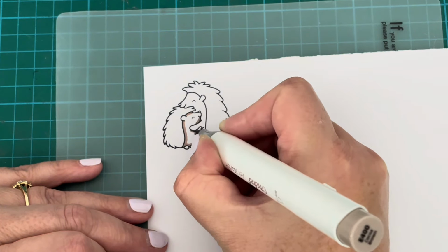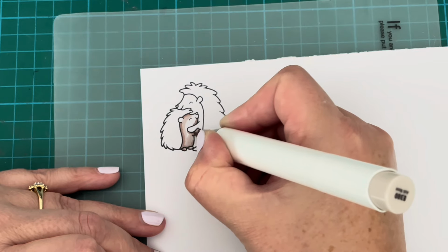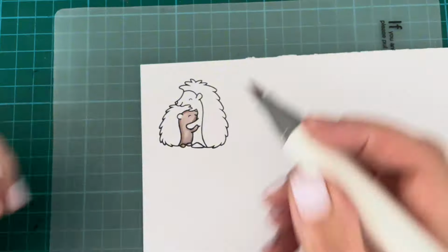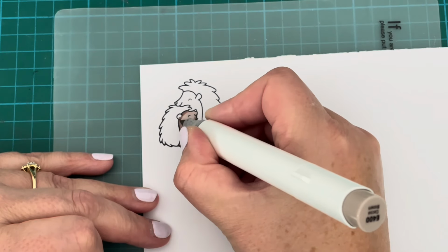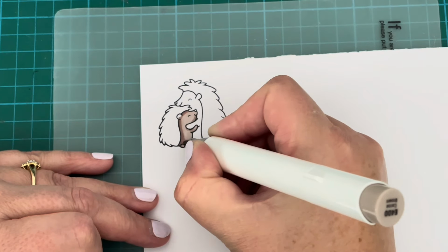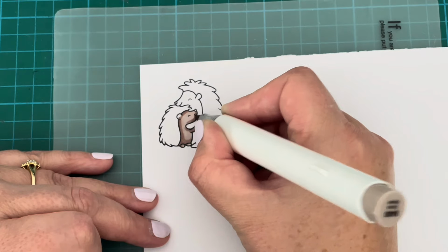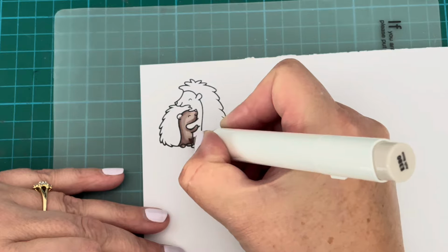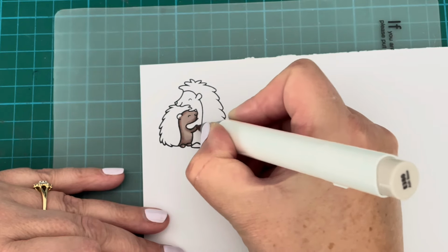I have been trying to leave my colouring in lately because I feel like people, especially with the Ohuhu markers, they're quite new to a lot of us. And if you're like me, you're looking for color combinations and that sort of thing. So I've left it in just in case you're new to the Ohuhu markers and you're looking for some ideas.